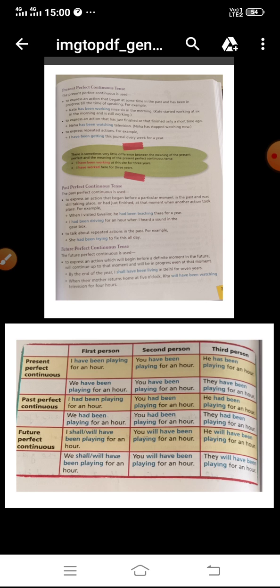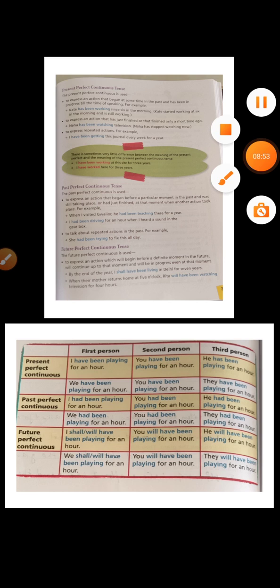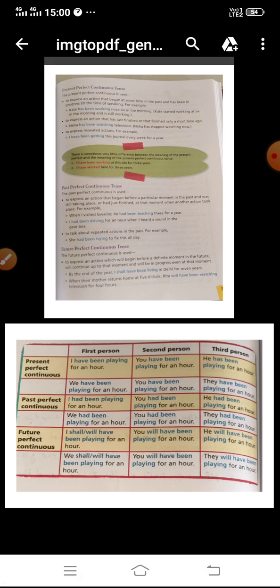Students, this is a very simple way, simple rules for present, past and future perfect continuous tenses. With the help of this rule you can do everything very easily. There will be no problem, and you can solve the exercises also. Okay, students.